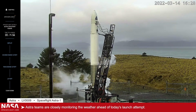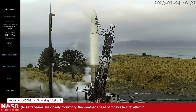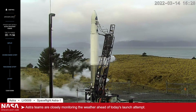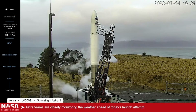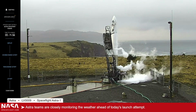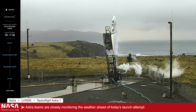And another question regarding Astra's launch systems. Does the rocket have a name other than LV0009? So there's a couple names we've thrown out there. LV0009, there's Rocket 3, Rocket 3.3. What are all those different naming conventions talking about? Sure. So LV0009 stands for Launch Vehicle 0009. That's the tail number of the vehicle, like the tail number of an aircraft or the VIN number of your car. It's this specific vehicle of the overall model, which is Rocket 3.3.